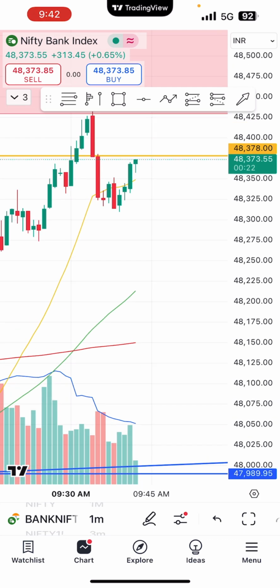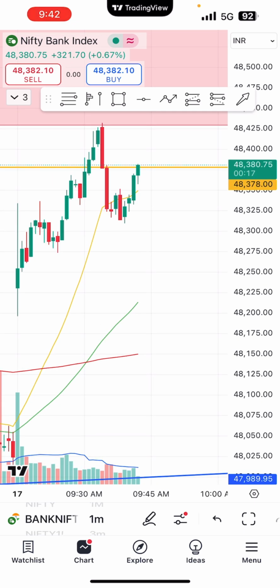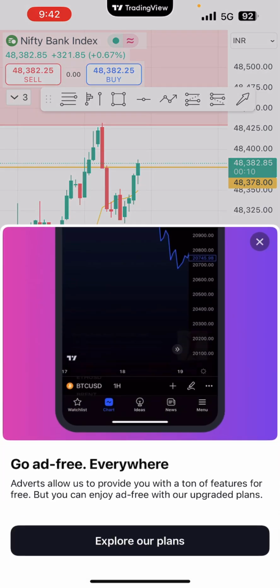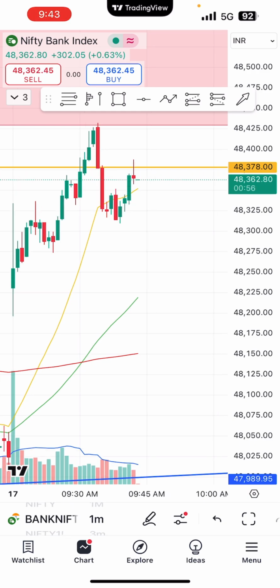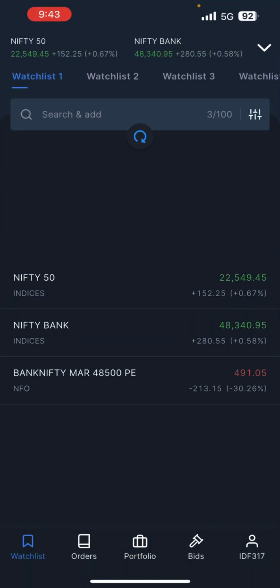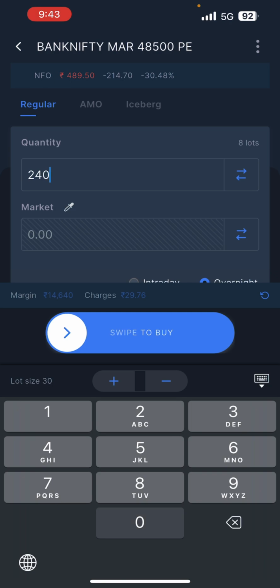Yes, now it has tested that level. Need a good red candle from this level in at least 1 minute. Nice, it's getting rejected. You can see it has got rejected. I will enter now with a 1 minute candle closing above that as a sell.